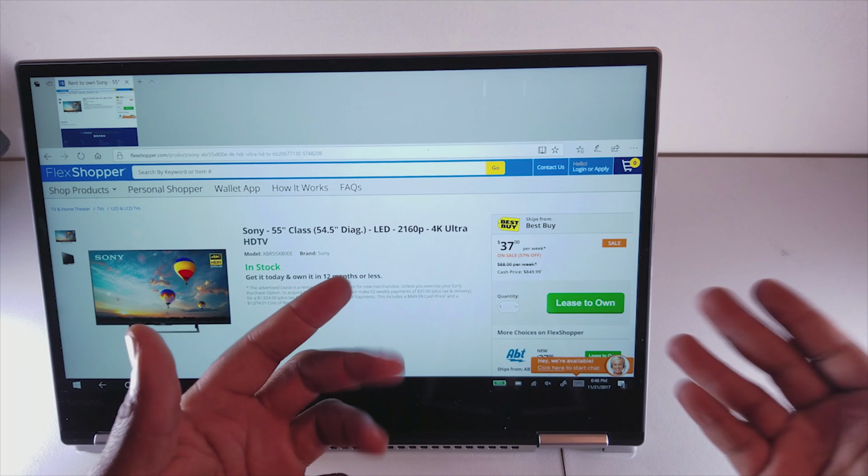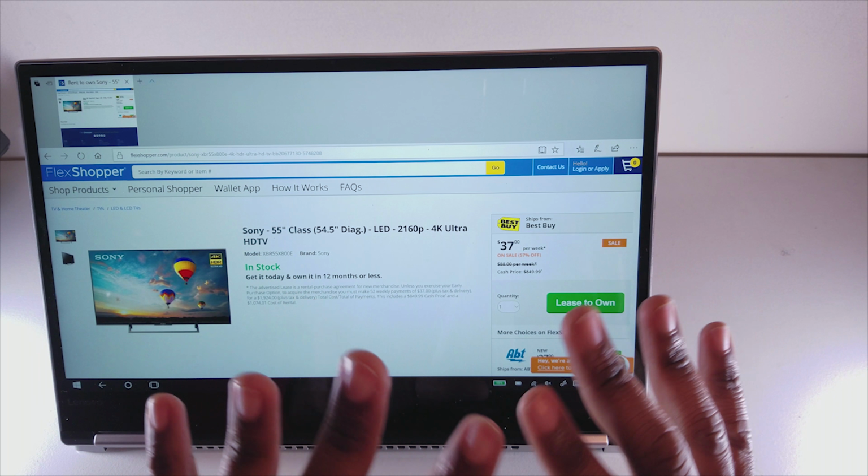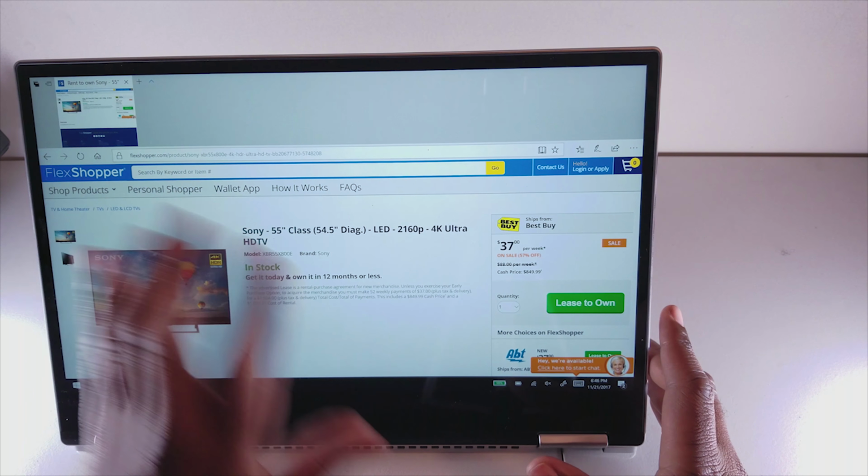So every check, $74 for 12 months. And then boom, you're done. You will own that TV. It will be yours. It's the lease to own. So again, that's just one.